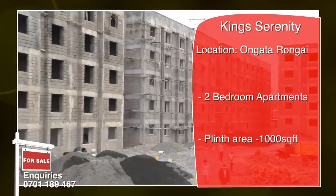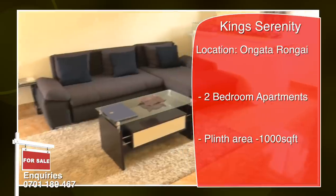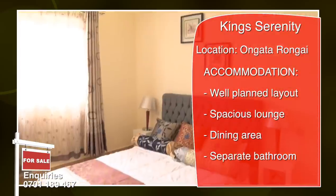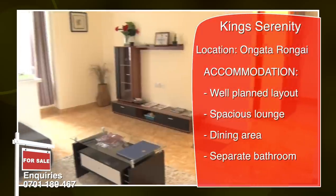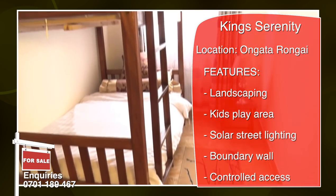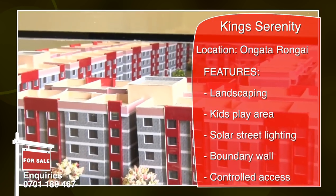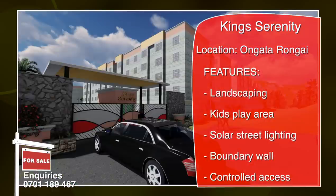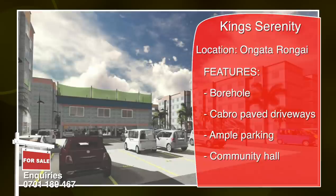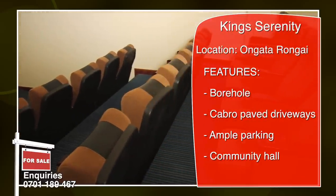King Serenity offers space, warmth, and comfort you deserve when buying your first home. This affordable residential complex consists of two-bedroom apartments with a plinth area of 1,000 square feet built-up space. The amenities include cross-ventilated apartments and a well-planned layout and compact design, spacious lounge-cum-dining area, a separate toilet with a shower. Other features include green spaces and attractive landscaping, kids' play area, solar street lighting, secured masonry boundary wall, controlled access for tight security, well-planned security checkpoints, borehole with overhead storage tank, Cabro paving blocks to driveways, ample parking space for residents as well as guests, and a community hall for residents, entertainment and meetings.